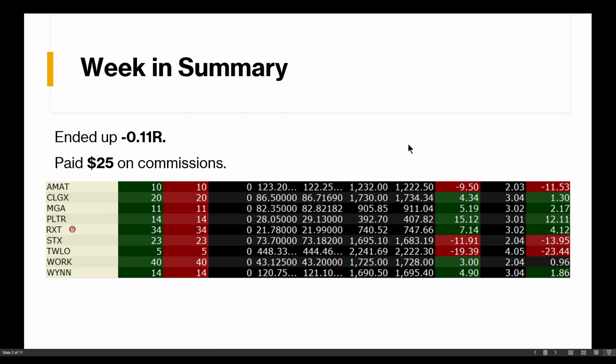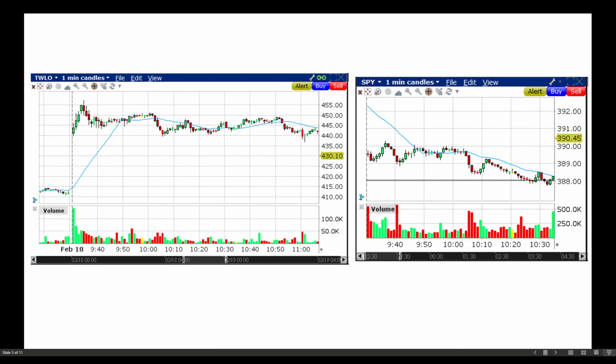My worst loss day this week was actually on Thursday. I took 3 trades, TWLO. This is my first one. The TWLO trade I took was right here. You can see it right here. This was my entry point. I liked it because number one, it was above my gap entry idea. I was actually looking to take TWLO above 440, which is this line.